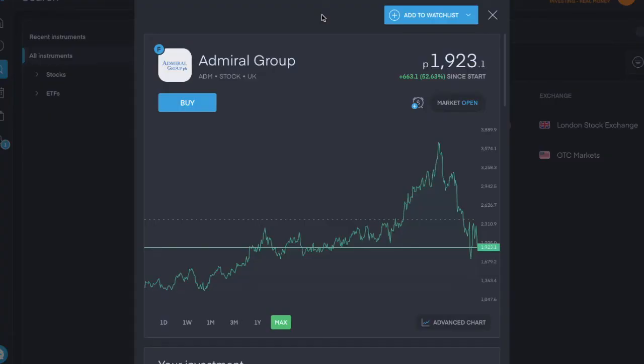Next, we have Admiral Group. Ticker symbol is ADM. Currently trading for £19.23 per share. Pays a dividend 4 times per year. The last ordinary dividend I received was for 42 pence per share. And the last bonus dividend I received was for 75.8 pence per share. Now, bonus dividend is just like an extra dividend. If they're particularly profitable, they might pay a bonus dividend some quarters.